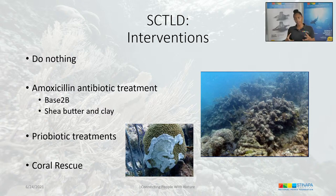An option that is being tried a lot in the region in places that have the infection is treating your corals with antibiotic. So amoxicillin is a common antibiotic, and a company has designed a special product called Base 2B that you can mix with the amoxicillin and then apply it on the colony, as you see in the picture. And what this does is it ensures that the majority of the antibiotic is being applied on the coral colony and is not instead leaching into the water column.